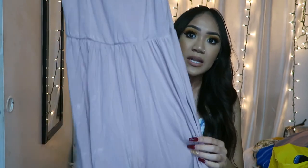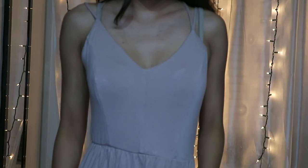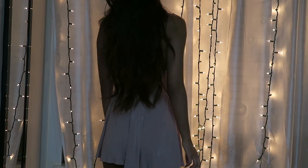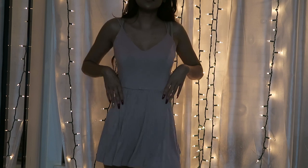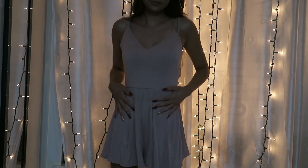Great deal. I found this on the clearance rack at Forever 21, and it's just this really cute romper. It's super flowy. It kind of looks like a dress, but I love the material. It's that stretchy cotton material. Is it called cotton? I don't know, but it feels really good. It just has a lot of straps on it, and it's just the cutest thing ever. I love this. Okay, so the next piece I got was this.